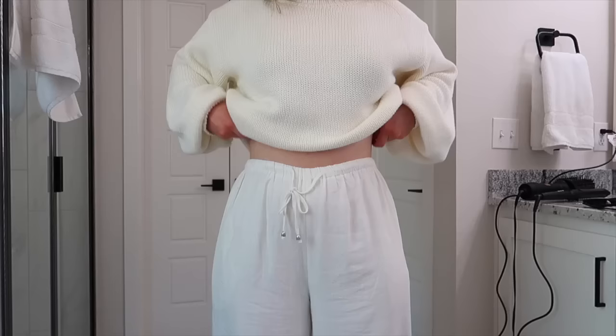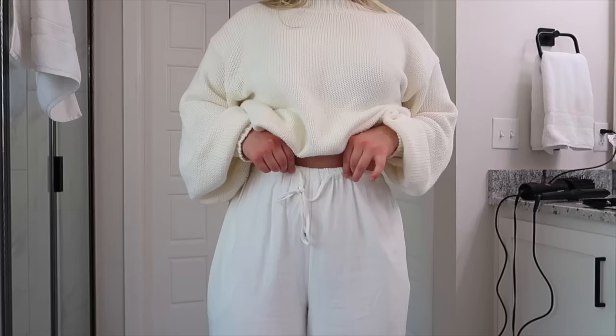And then I just paired it with these super cozy linen pants that are also from Princess Polly. I really like these because they have little cute pockets, and then they also have a little drawstring on them too, which I like, but they are seriously just so, so comfy. A really great length. Obviously, you guys saw them on me. They're nice, flowy, and long, and I love them. So I'll link these in a haul coming up, so stay tuned for that.